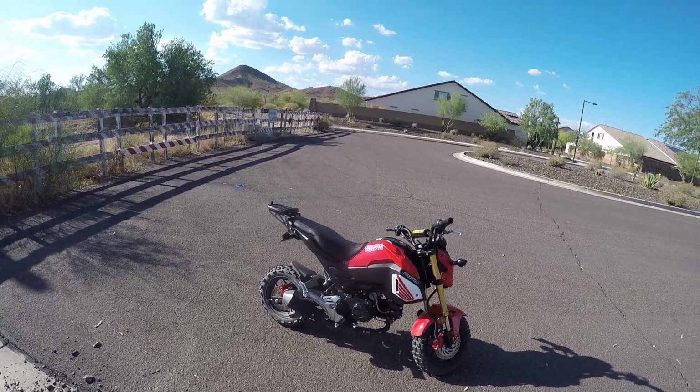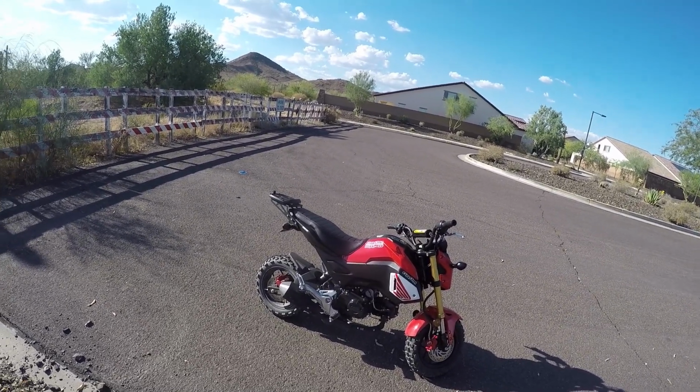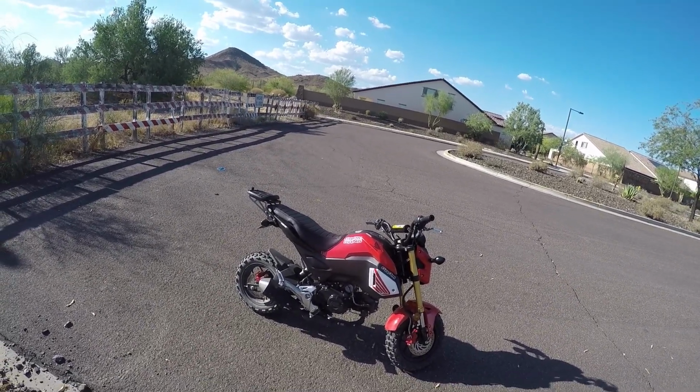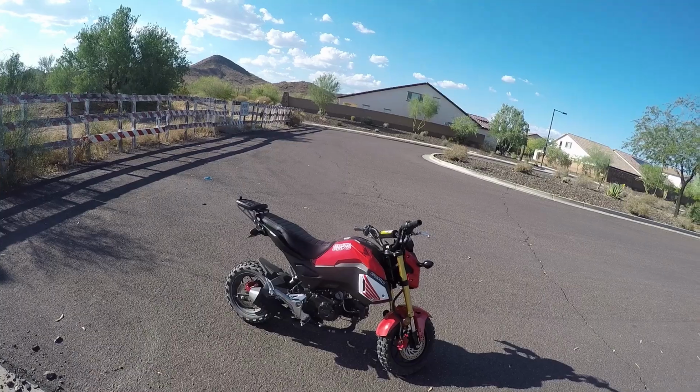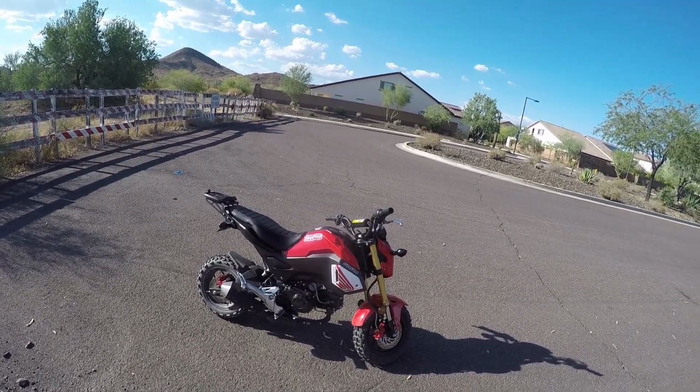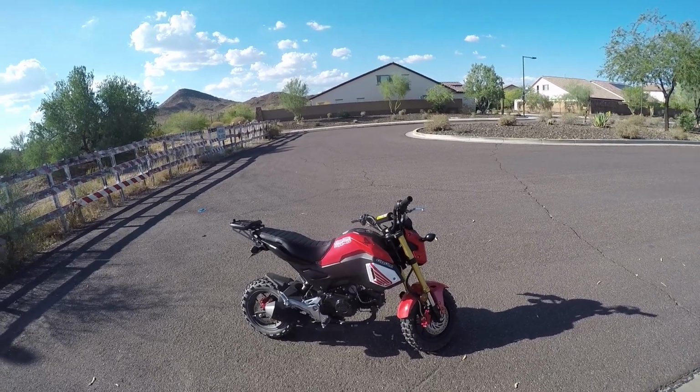I do kind of feel that the Honda Grom has a little bit more get up and go, I guess you'd say. The fact that it only has 4 gears, it seems to take off a little faster and you get up to speed a little quicker. With the Benelli, you're shifting right away from first to second, just even getting off the line.